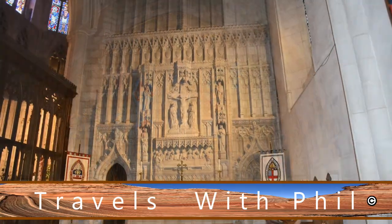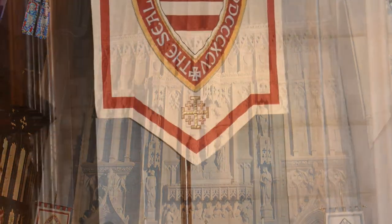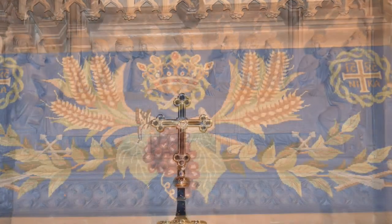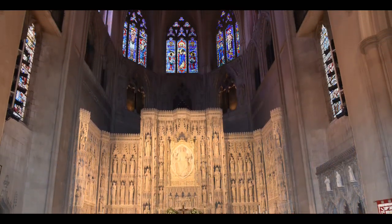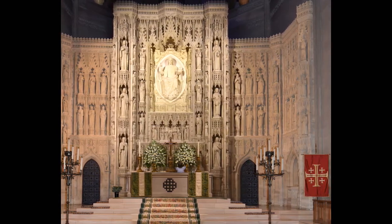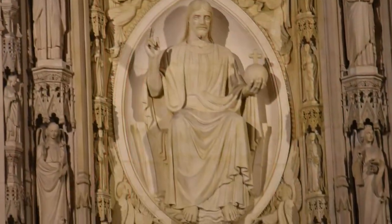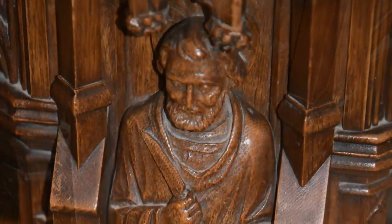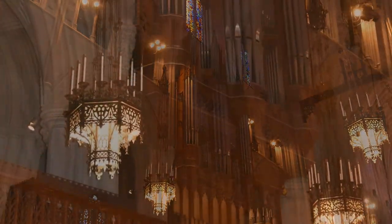They have numerous chapels inside the church, so you can go pray in different locations. Another one of the very nice needlepoint works. Embroidery, perhaps. Very, very large altar. Wood carvings. Pipe organ.